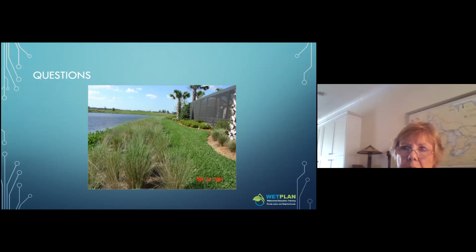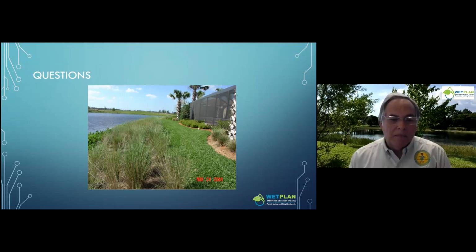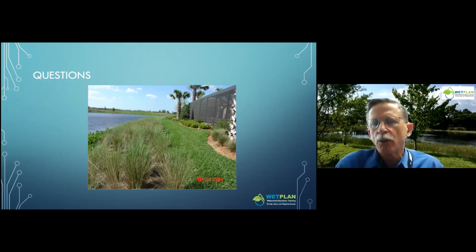And are we actually planting them in the water? It depends on when and where that water level is. If you start planting them in, part of your research is figuring out where the control elevation is on your pond as set by your water control structure. From that, you can figure out where to put the plants and what type of plants, and that some plants are taller than others. So you need to do a little bit of planning for that.